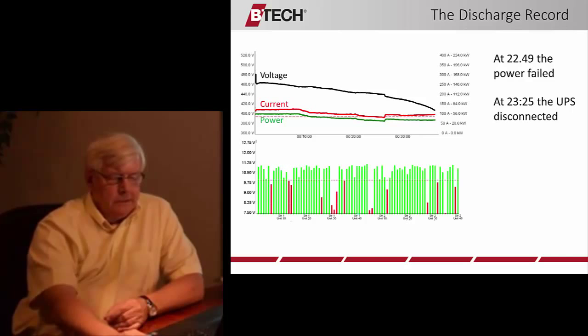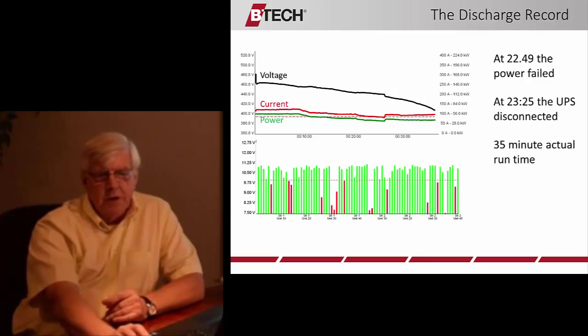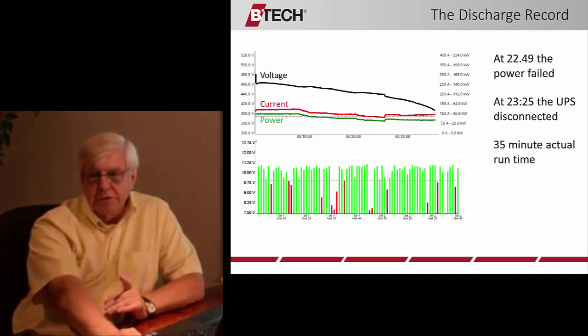Hold on, I thought I said it was 90 minutes. This thing only actually ran for 35 minutes. Now, it was cut off slightly above the cut-off point at which it stopped. But it was nowhere near going to run for 90 minutes.